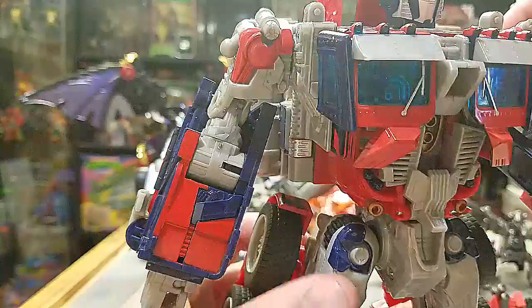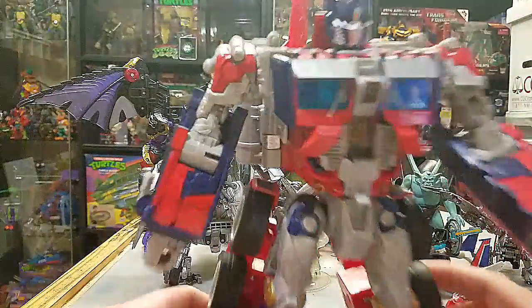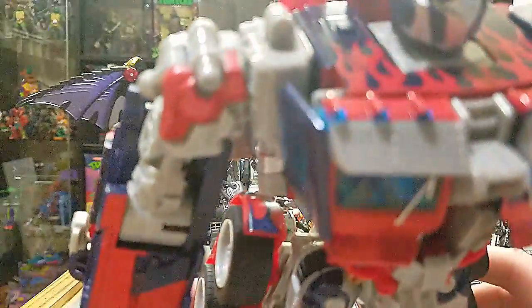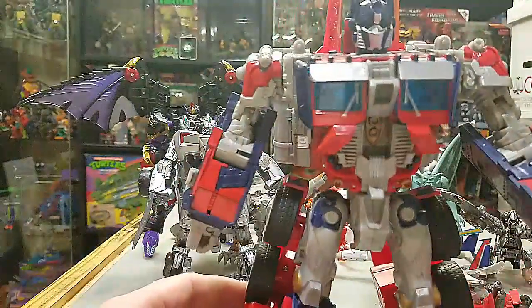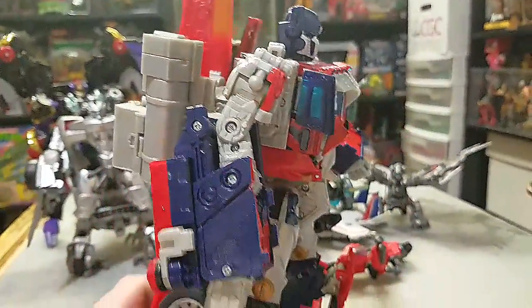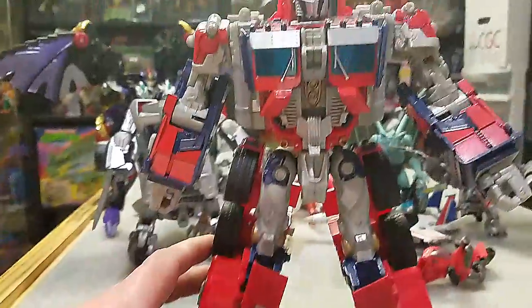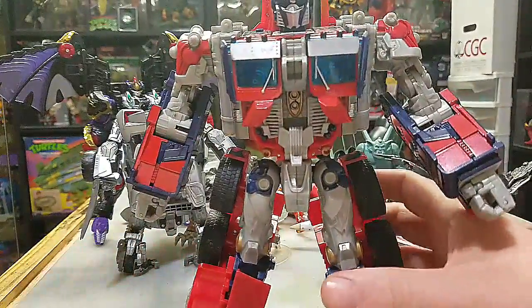That's why you shouldn't leave toys or batteries in figures, because they get ruined. But still a pretty cool figure for $14. I'm sure that I would imagine he goes for a little bit more than that. None of these I've actually looked up online. I don't really know the value of most of them.